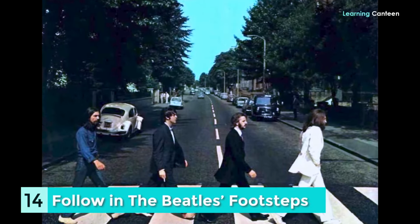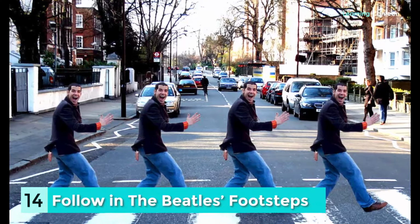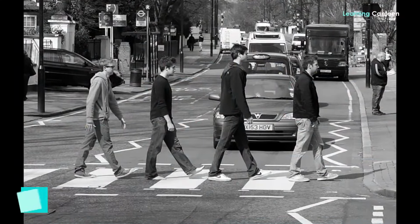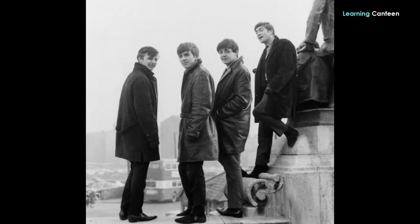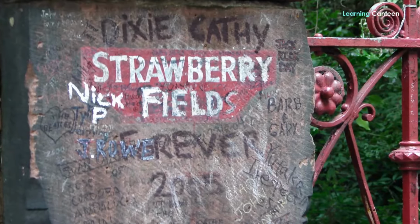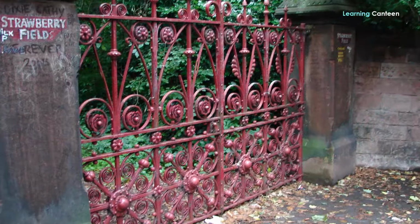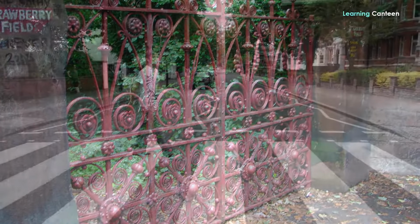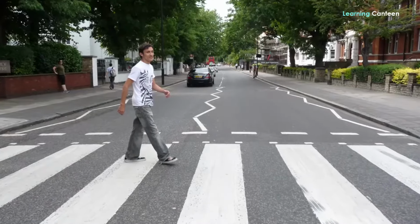14. Follow in the Beatles' footsteps. Many surely have the Beatles in mind as they contemplate Liverpool. Well, one of the 15 best things to do in Liverpool is to meet the Beatles, since it is their birthplace. Various tour options in the city offer visitors the opportunity to follow in the Beatles' footsteps, as they are often taken through famous tourist destinations such as Penny Lane and Strawberry Fields. If you are still not convinced as to why exploring Albert Dock, the Beatles story gives you another reason.